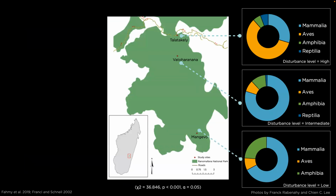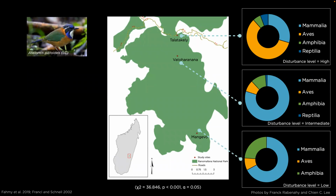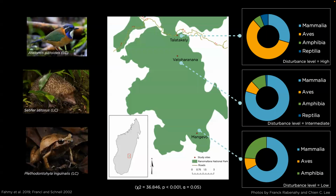Here I summarize respective proportional vertebrate diversity by class using both the 12S and 16S identifications as they correspond to collection locality from across Ranomafana National Park. So we see here more birds are detected in Talatakely, more mammals in Vatoharanana, and higher proportion of amphibians detected in Mangevo. I also conducted a chi-square test to test the frequency of detection of taxonomic classes across our 3 sites. And I do find that there's a relationship between locality and the proportion of species detected. And so where we see more birds in Talatakely, this is actually a pattern that's been observed that suggests that birds are found in higher abundance in degraded forests. And so it's interesting that with iDNA, we're able to pick up on these differences in community composition.